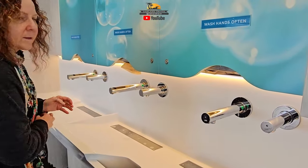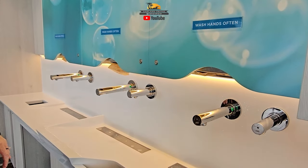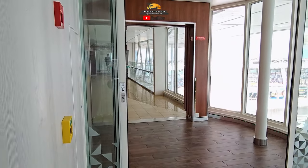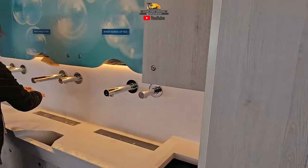This is much better than Harmony. Yeah, because you come right off the elevators and you just come right into this area here.